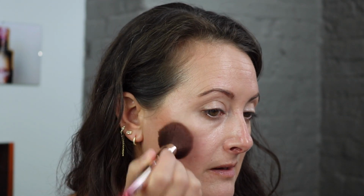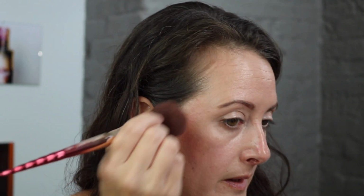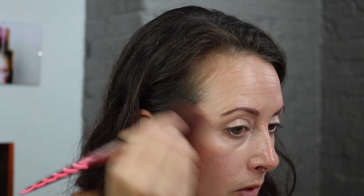I'm going to use this. I just picked this up from the Dollar Tree too. This is the LA Colors bronzer, and this is just in the shade called Bronze. Supposedly these are dupes for the NYX Butter Blush and Butter Bronzers. So I picked it up. I'm going to go in very light with this because this has got a lot of shimmer in it, which I don't usually mind, but I don't want it to be overdone.